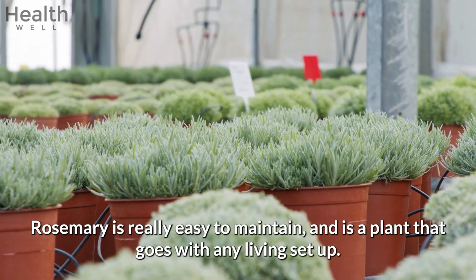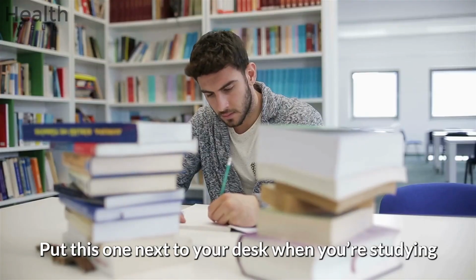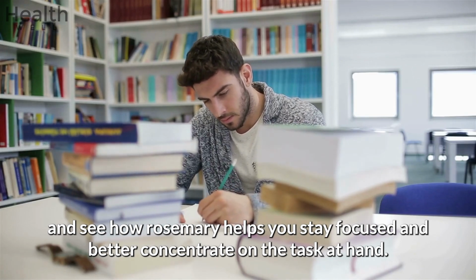Rosemary is really easy to maintain and is a plant that goes with any living setup. Put this one next to your desk when you're studying and see how rosemary helps you stay focused and better concentrate on the task at hand.